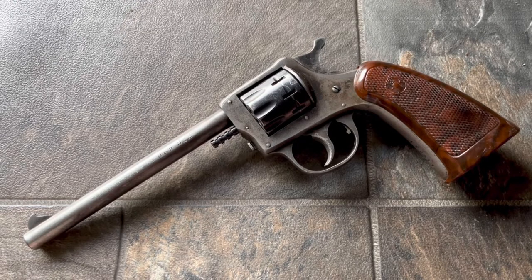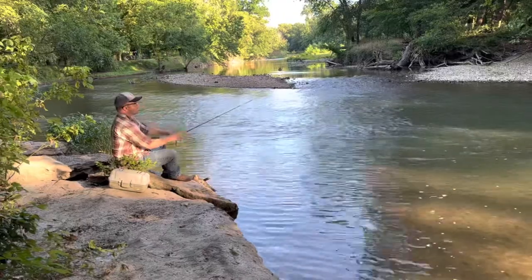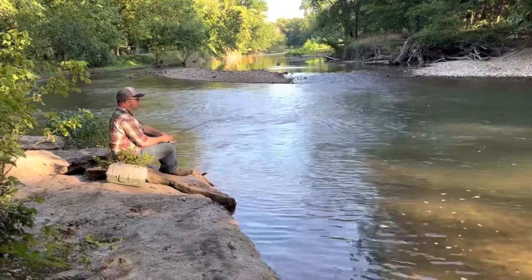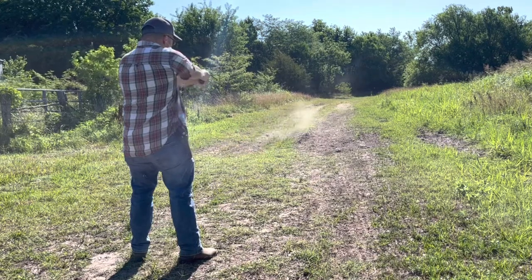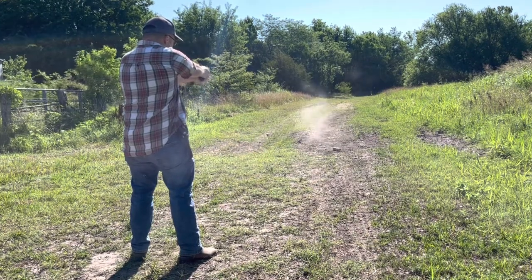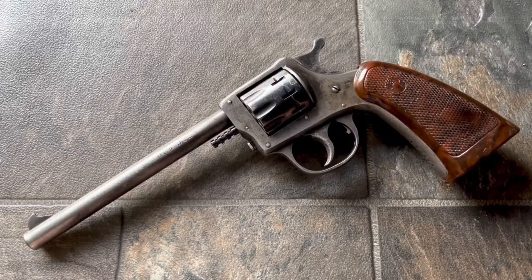This revolver in no way, shape, or form fits in my collection at all, except that it's old. But when I saw it in the gun shop, I couldn't pass it up. Something about the character that it has drew me to it, and once I picked it up and put it in my hands, it was like going back to a simpler time. I could imagine going fishing, walking in the woods, hunting, plinking, shooting at random trash like pop cans and bottles and things like that. And immediately I fell in love with this revolver.